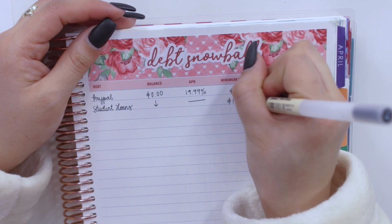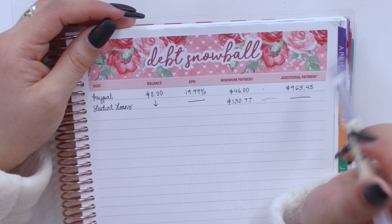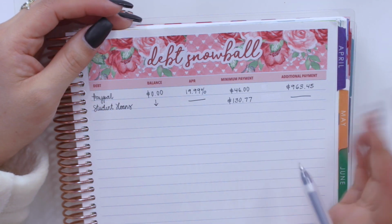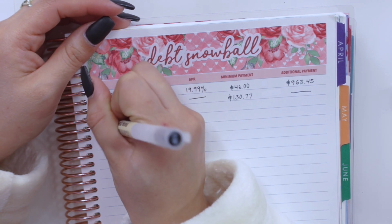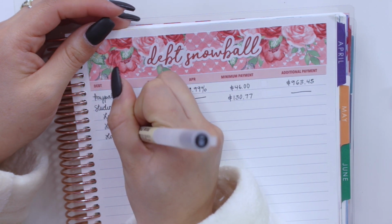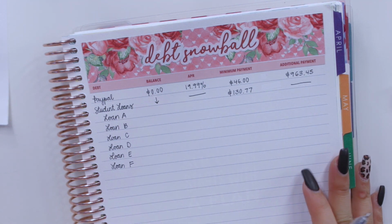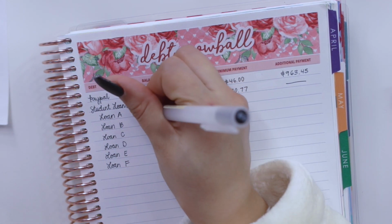The minimum for these, though, is $130.77, and I didn't make any additional payments because with the debt snowball method, you go ahead and focus on just one at a time instead of putting extra payments in any other ones. So I'm quickly just going to write loan A through F. And I'm going to write the balances. So for loan A, I'm still going to be doing the debt snowball method. I really like it, so I'm just going to stick with it.